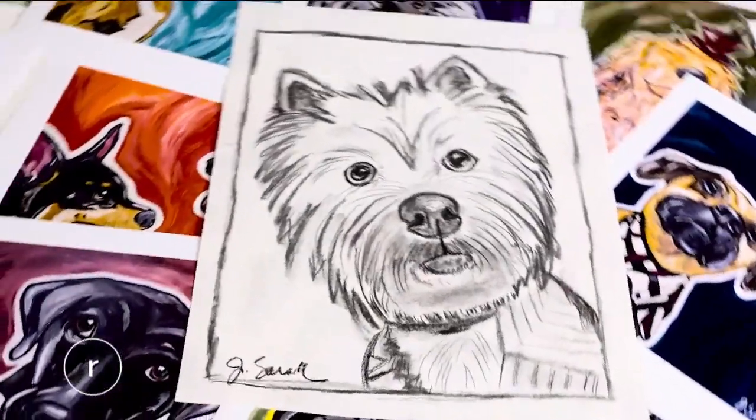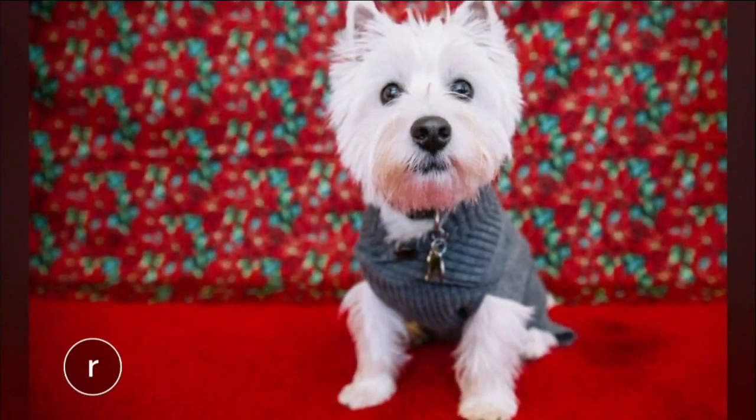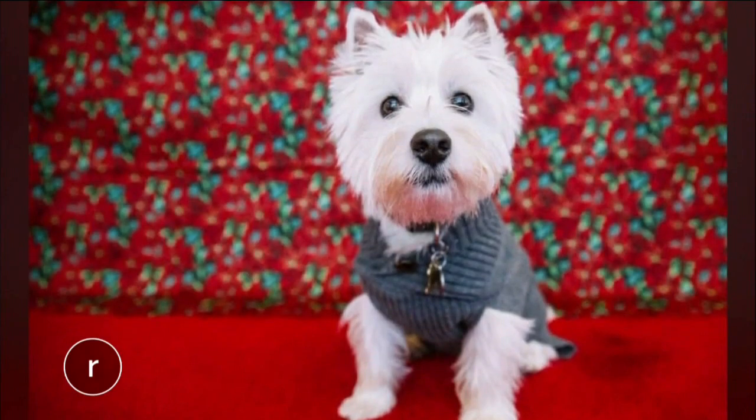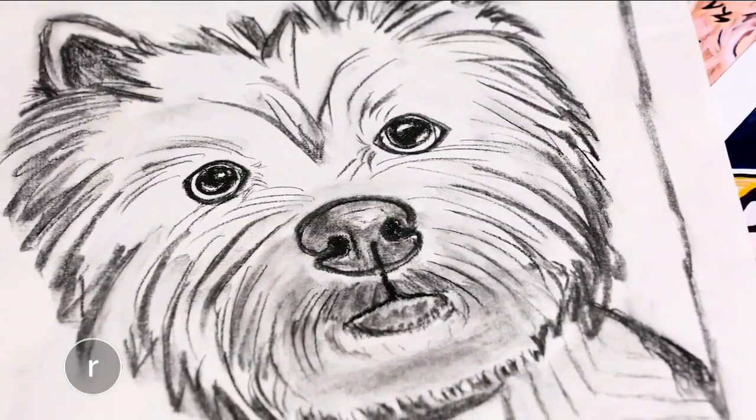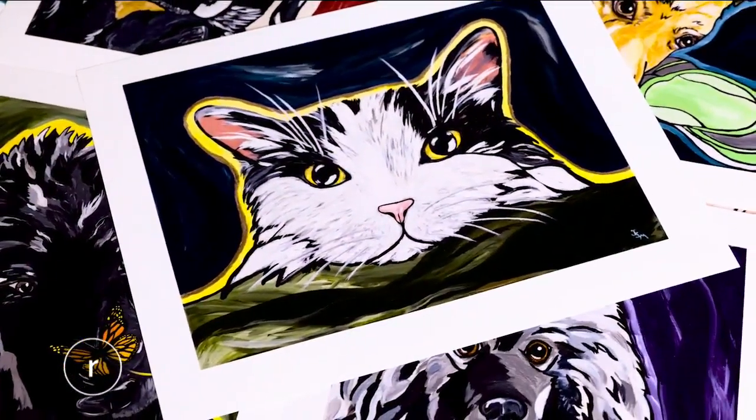Like Bert, for example, our own Refined executive producer Scott Rondo's fur baby. Dogs make really, really bad models. They don't sit still, they're all over the place. So a photo is the best. And the photo will dictate to me kind of the kind of energy. And usually it's happy, but occasionally it's been kind of sad.